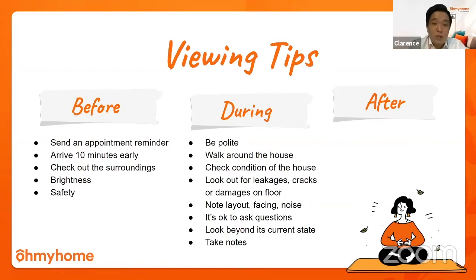Also, it'd be good to take down notes of every house that you have viewed, the things that you like and the things that you might not like, so that you can do your comparison later on. One thing to note, we shall be thoughtful in giving comments to the owners.